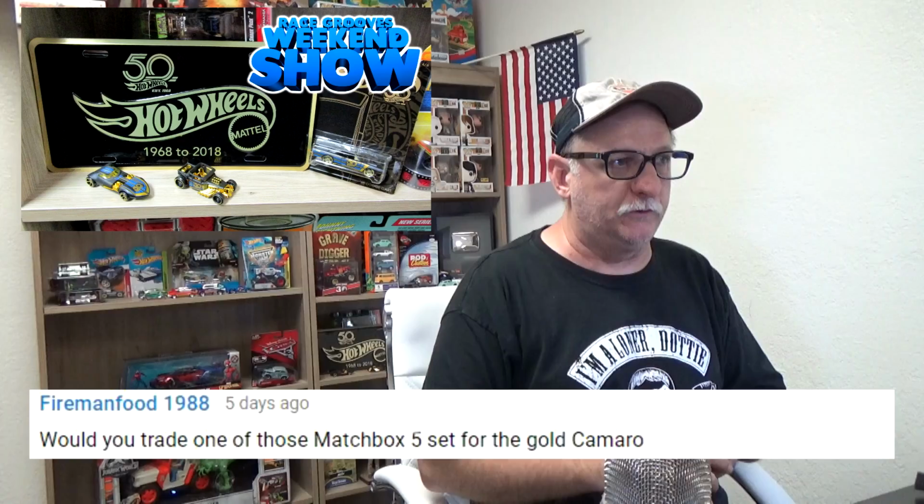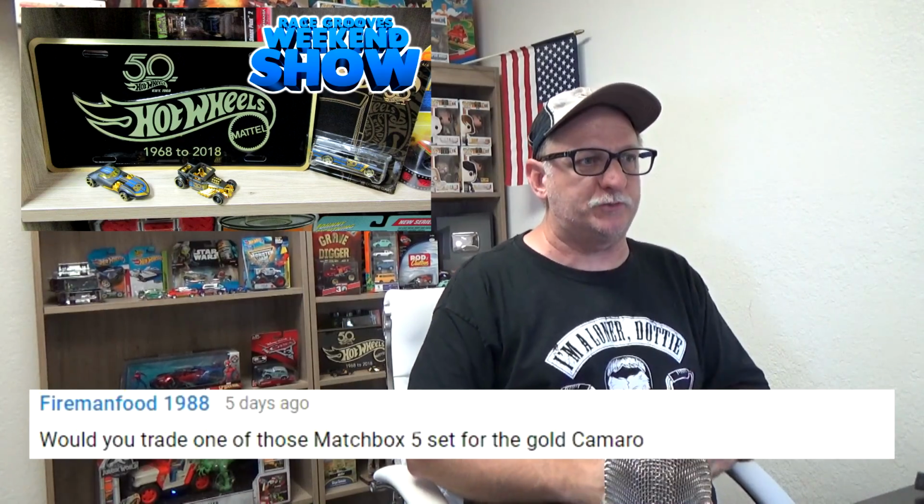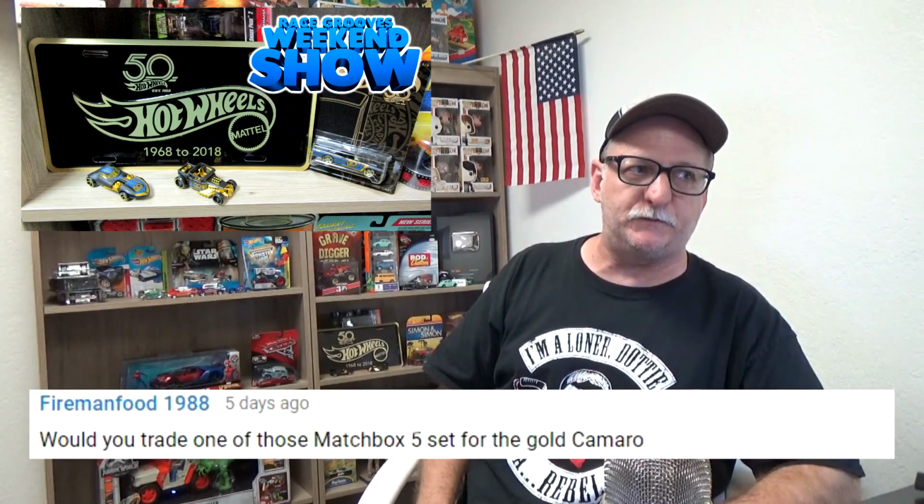So the 50th anniversary black and gold. I finally found the set. Rouse mentioned that I haven't found the gold one. Fireman Food 1988: Would you trade one of those Matchbox 5-packs for the gold Camaro? And he's asking about that 5-pack right there. You know, over 10 years old, that 5-pack, right? And I told him, the gold Camaros are still showing up. I have a chance of still finding one. You know how it is.